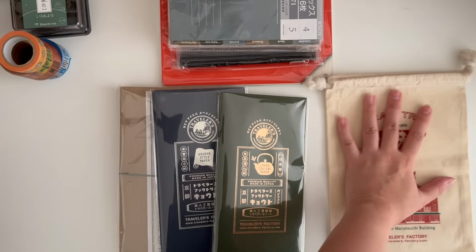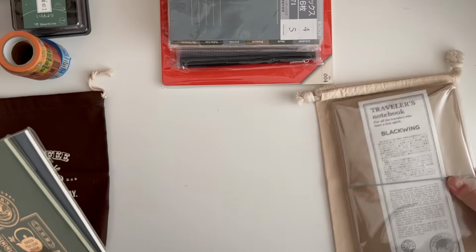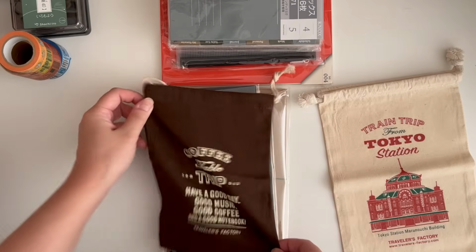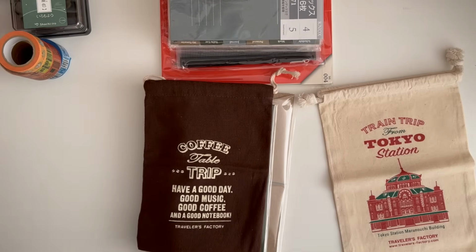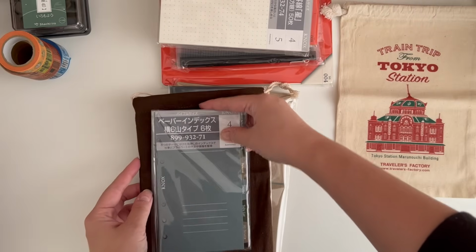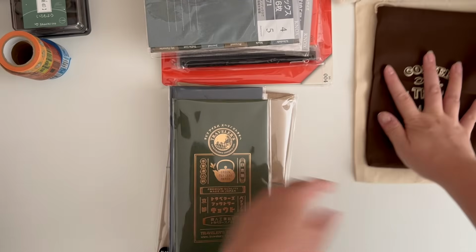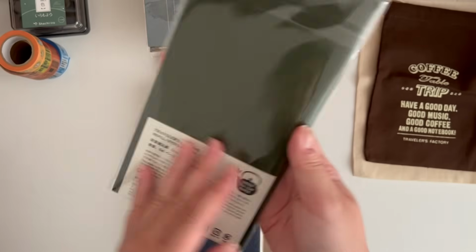I think this one's mostly for the travel standard size, and this one is probably more for the TN passport size. But I think you can probably use it for your plotter as well. Like I can probably put my Bible plotter in there because it's around that size. So that's nice.